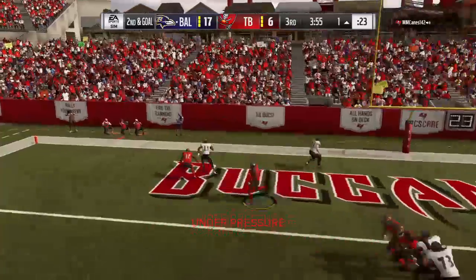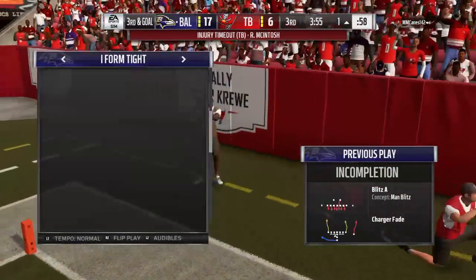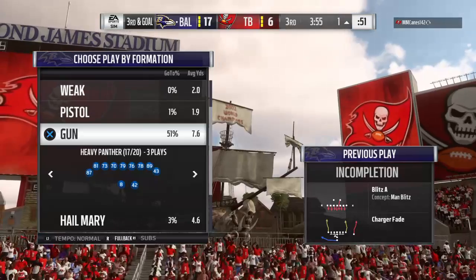To throw is Jackson. And he slings one that's incomplete. All right, Captain. It's batten down the hatches time defensively. Dodged 2 pass attempts to the end zone. Now what do you think they're going to try and dial up on 3rd and goal?